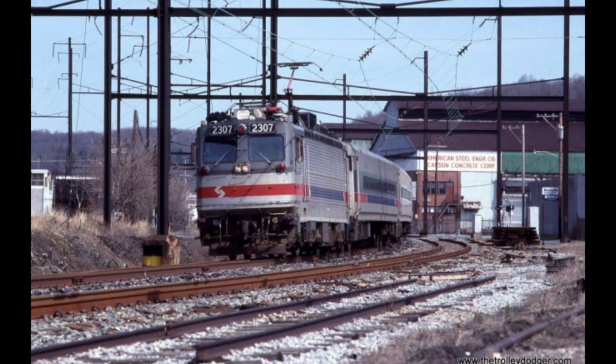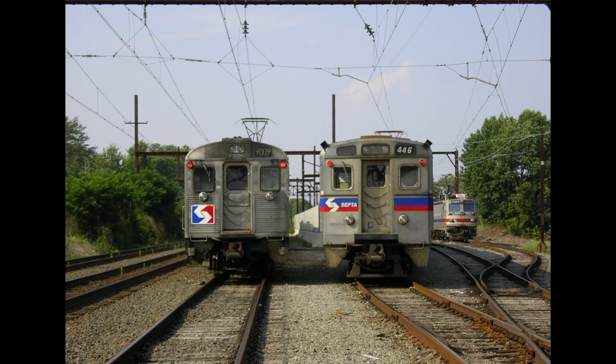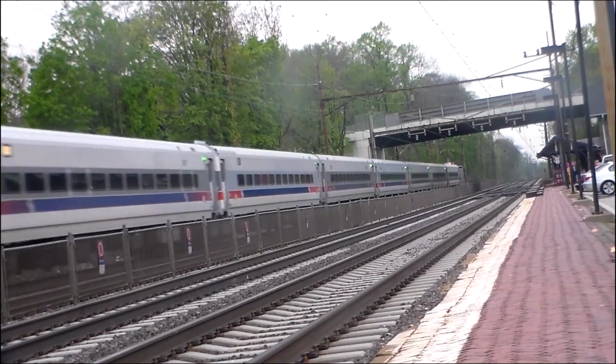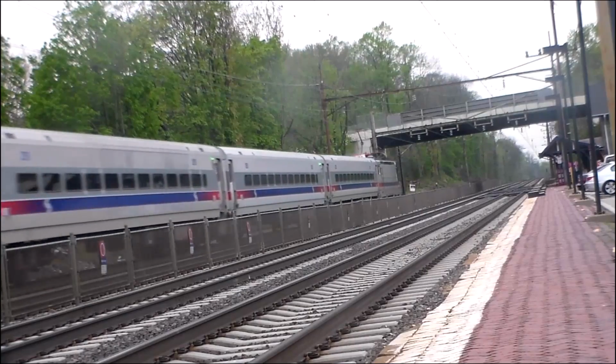Also, you gotta take into consideration the fleet size. You only got 7 AEM-7s and 1 ALP-44. We'll talk about that later. So, 1 or 2 of the engines would have to be sitting out of service for maintenance work, and you've got the rest of the engines doing all the express runs. It's a pretty small fleet size, and then you've got hundreds upon hundreds of Silverliners doing everything else. So it's these two reasons why you only see the AEM-7s on these certain lines during the rush hour periods.